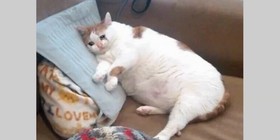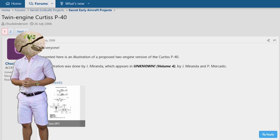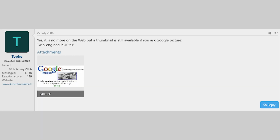I'm still human. Anderson started the thread by sharing a diagram of the twin P-40, which was published in Unknown, Volume 4 by J. Miranda and P. Mercado. Discussions on the topic expanded to include what the authors said, even supposedly the author themselves sharing what they wrote. See, some didn't even believe the thing was real at first, until some other users shared inklings of its existence through the image we are aware of.